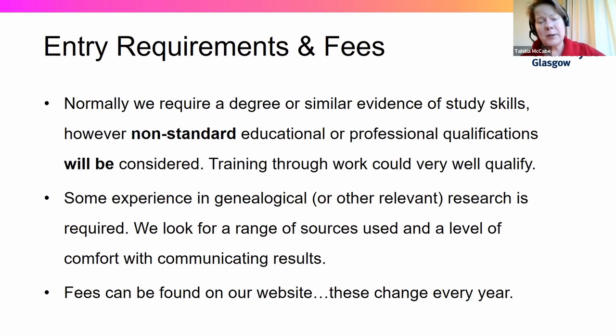These change every year, so I can't really put them into the presentation, but the fees are fairly full on. So the postgraduate program takes a lot of time, takes a lot of energy, and it's fairly expensive. So it's something to really seriously consider, whether it's for you, whether it's the right time for you to do it, and so on and so forth.